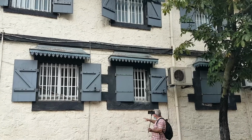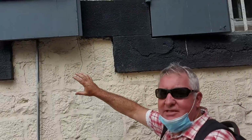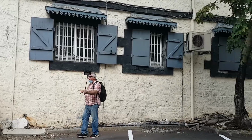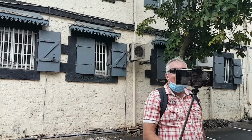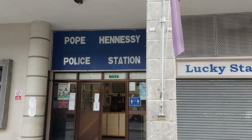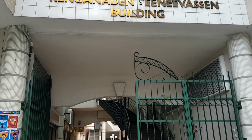Oh wow. Look at this chunk of stone. That is a single chunk. The same here. It is a single chunk of stone cut out and then built onto this building. Wow. Another cool building. I know, they're just everywhere. Well, not everything is old, but this looks pretty old. Pope Hennessy Police Station. Very nice looking commercial centre here.